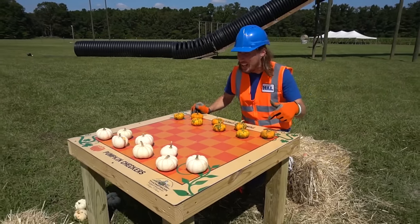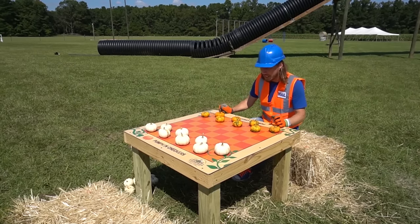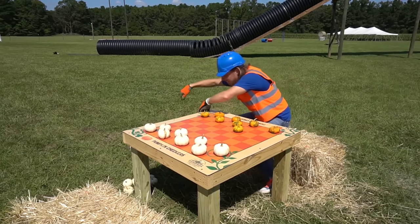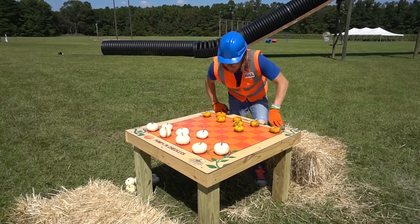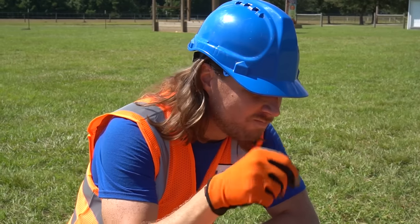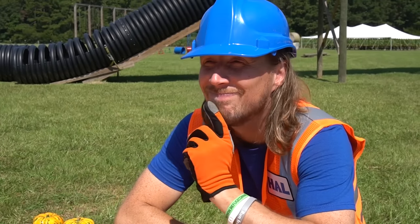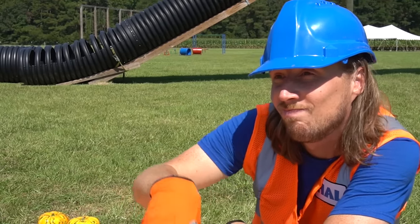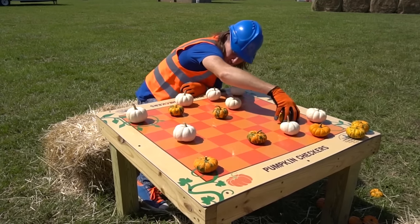They've even got a pumpkin checkerboard. How cool is this? It's orange versus white. Oh, let's play. You ready? Here we go. Oh, triple jump.